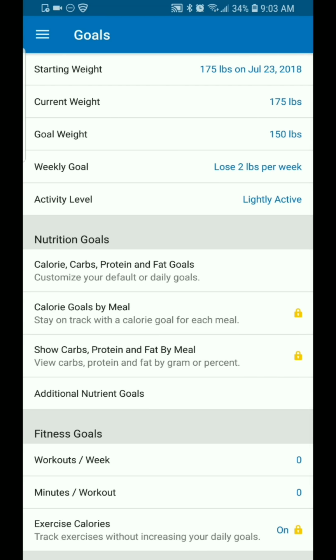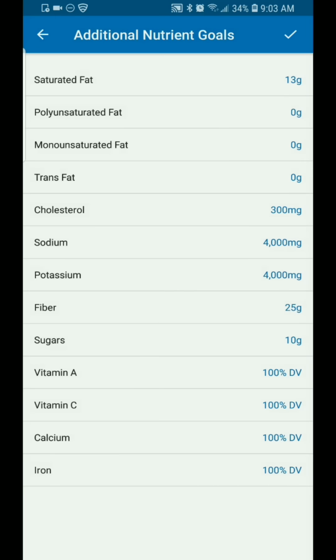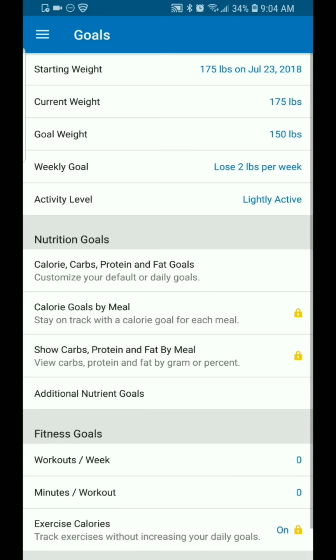You can also change your nutrient goals. You can change your potassium to fit a keto. You can change your sodium right here. You can tap that and change it. If you were going to change that, you could click set. Now let's hit the check mark to go back. And that's it for that.